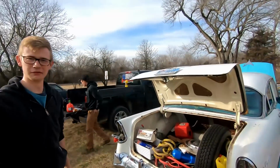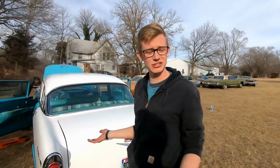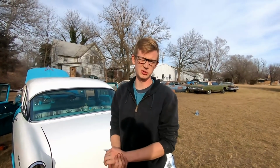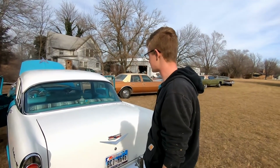50s car. Sounds pretty good. Well, it runs. Actually, it's not too bad considering it definitely needs a tune-up. Maybe some new plugs, new wires. That can't hurt it for a car that sat so long. But I think we need to see if it'll go into gear.